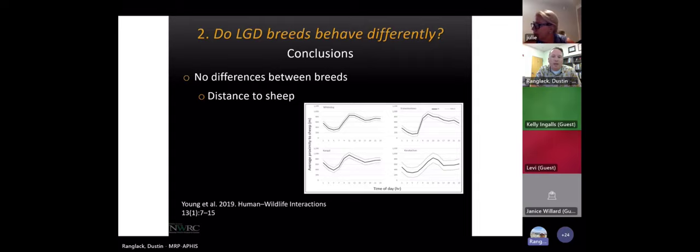And this is just basically showing across the hours of the day, going horizontally, how close they are to the sheep on our vertical axis. And we can see that the pattern on all of these is very similar. During the early morning hours is when these dogs are closest to the sheep. And that's exactly when you would want to have your dogs close to the sheep, because that's when the predation risk is probably the highest. That's when the predators are going to be most active. And so you want to have your dogs right there with the sheep.